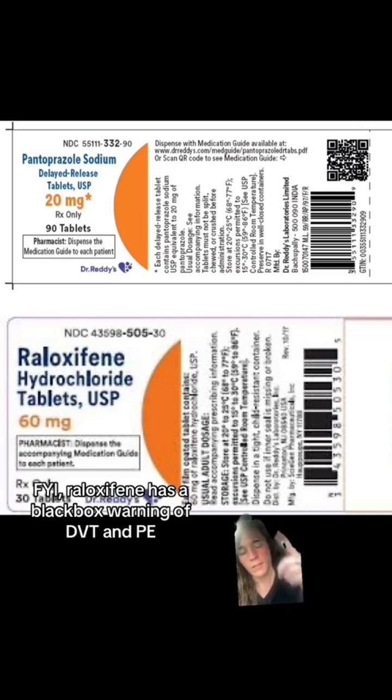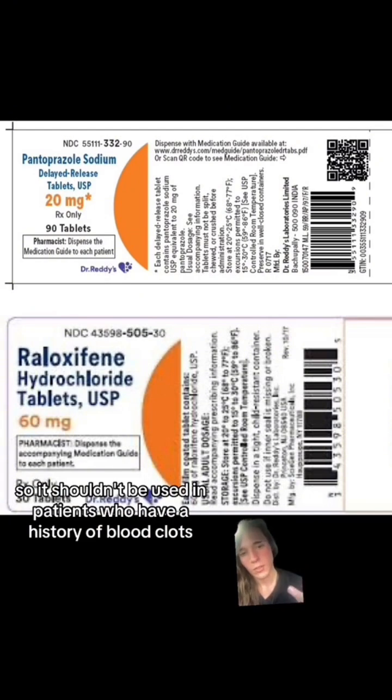FYI, raloxifene has a black box warning of DVT and PE, so it shouldn't be used in patients who have a history of blood clots.